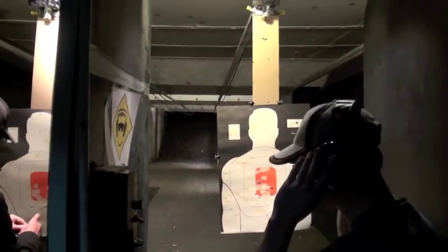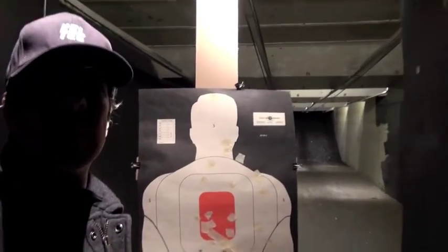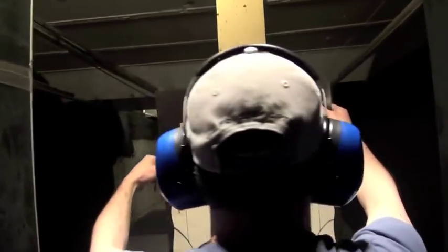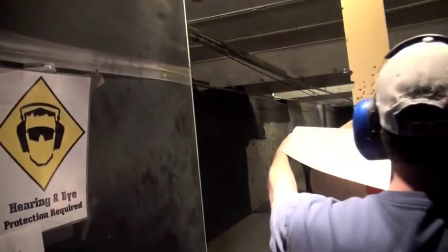Time for a shoot-off. Tape them up. Actually, put on new targets, guys. We've shot those up pretty good. We're going to throw on a new target. Wow, everybody's coming together in this speed drill. Seriously, Andrew turned in some great groups. Chad doing very well. Derek from Impact Guns doing nicely. This is going to be the shoot-off at 7 yards. 5 rounds as fast as you can.